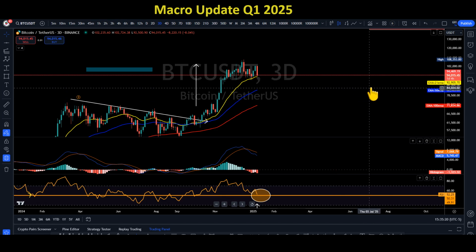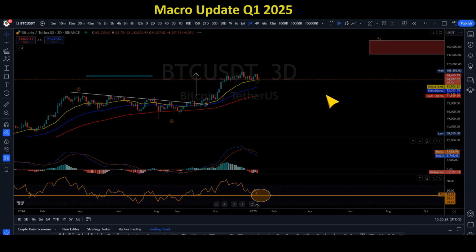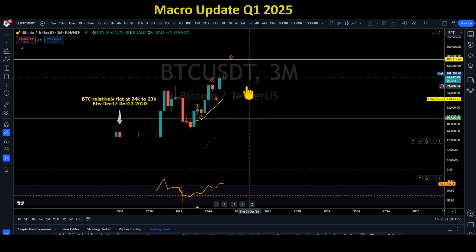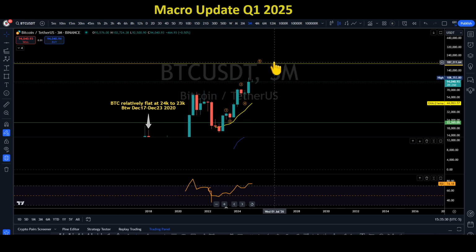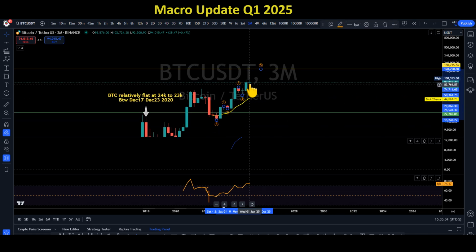So I'm just going to cut it short. That's what I'm going to be looking for throughout the quarterly time frame. I know it is not a short-term outlook, but we will see if we're going to find the support right here, because our next macro target still remains the 180K zone within the next few months and all that good stuff.